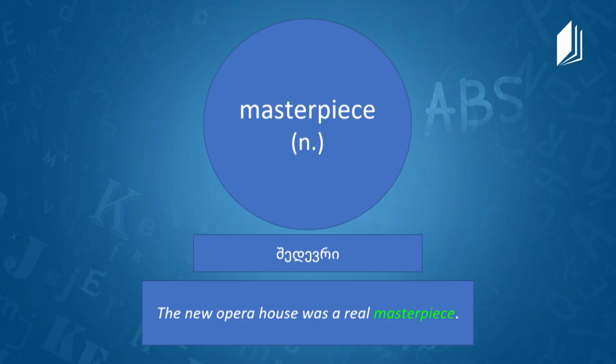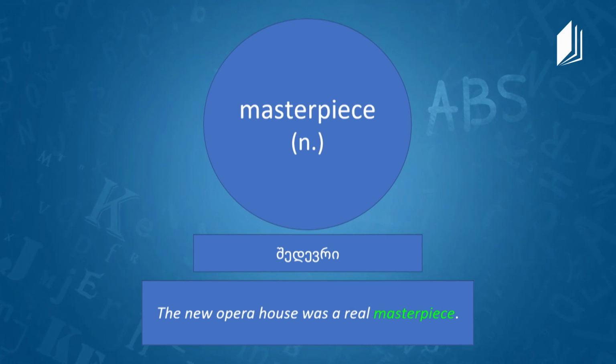Okay, and the next word we have is masterpiece. Masterpiece is a noun, and in Georgian it's translated as sheedevri. And how would you define that word, Mr. Derill? Masterpiece is often an artist's greatest work, or just a work done with great skill. So we can have both ways.